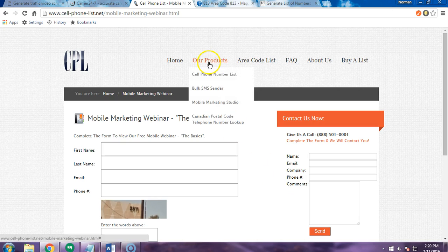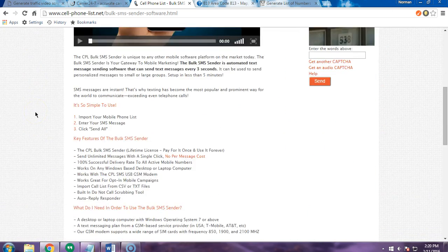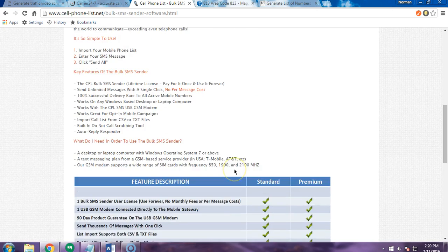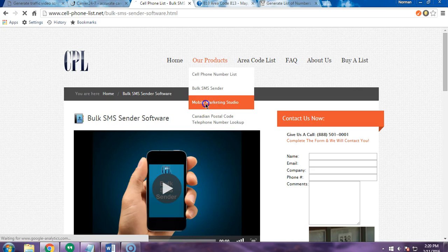Let's see if I can find it here. You can go in and actually buy their software. They'll help you set the software up, and you can send your own text messages. As you see, they charge $4.95 for a standard package, $6.95 for their premium package. I'm not going to spend much time on this. I'm going to include their URL, so you can come back to this website and play around. If that's something that you can afford, of course, go for it.